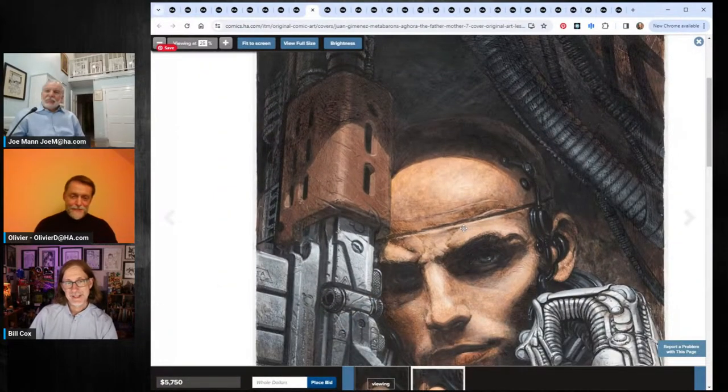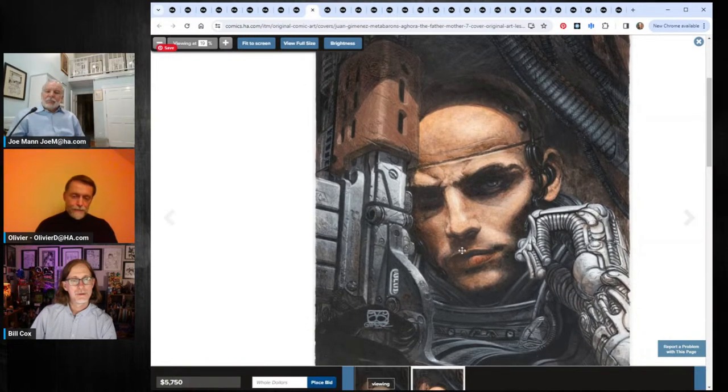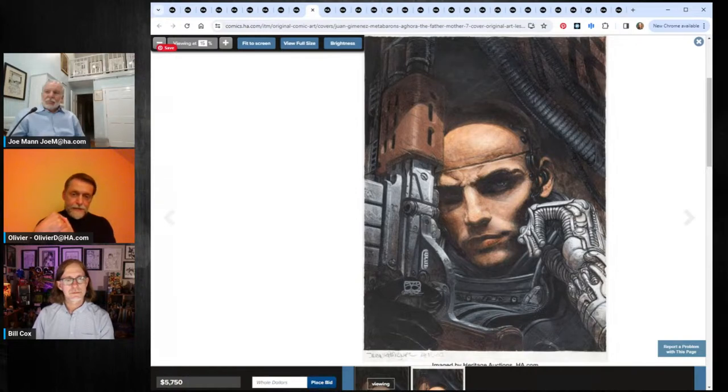Meta Baron. Yes, that's amazing. We have two covers from the Meta Baron: Father Mother, and the last one closing the Meta Baron saga. Just one step back, the Meta Baron in fact appears in the Incal from Moebius. He's one of the key characters in the Incal storyline. The Meta Baron is some kind of a killer, a bounty hunter, the most feared person in the universe.